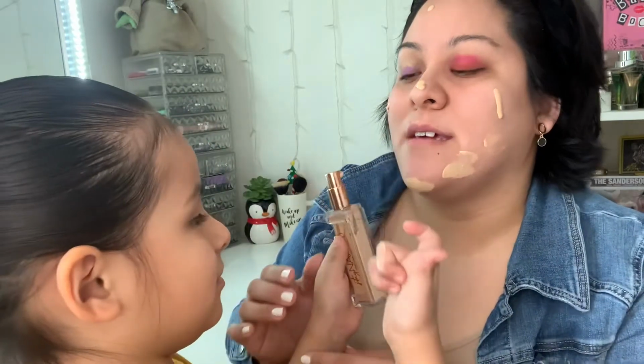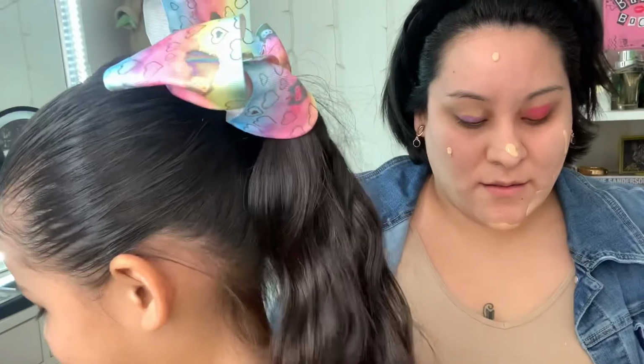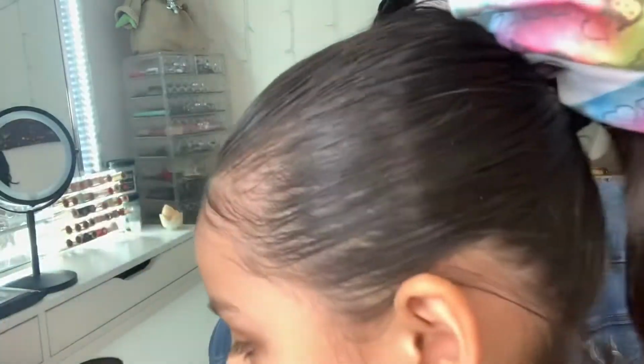So we're using the Urban Decay Stay Naked Foundation. Here, use a wipey. I got it on my hand. Or maybe I could just blend it. Yeah, I could just blend it. Just helping a little bit.